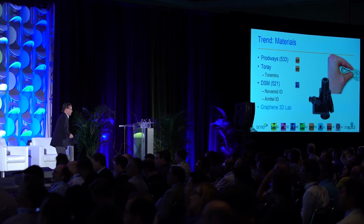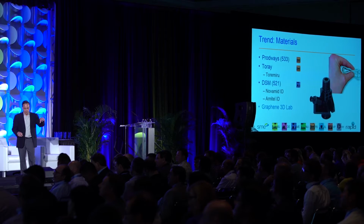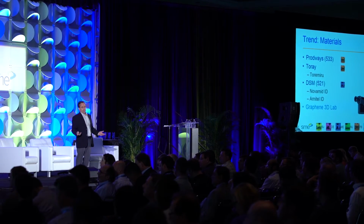But anyway, they came out with two filaments. One is a PA6 based, and one is a thermoplastic copolymer. And both of them claim they have better adhesion than ABS off of other machines and platforms with better mechanical properties. Graphene 3D Labs came out with a magnetic PLA, so ferromagnetic PLA.